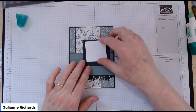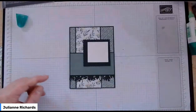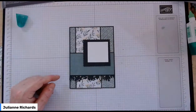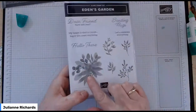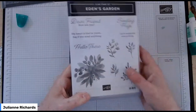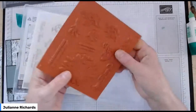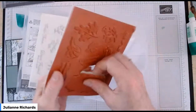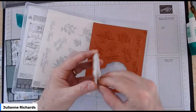So I'm going to pop my sentiment on that little white one. Hopefully there's a sentiment there that will actually fit. And then I'm going to put some sort of detail, and I've sort of got half an idea. You see here, this little spray of berries and leaves that we've got here. There's no die to match it, but what I thought I might do, see how new it is, I haven't even opened it, I might stamp it and then fussy cut it.